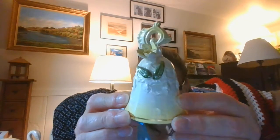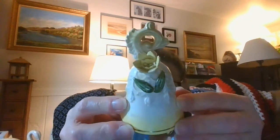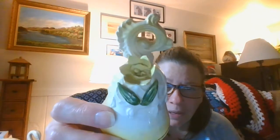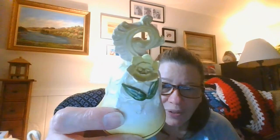This is a made in Japan bell, and it is marked March on the bottom. So for anybody who has a March birthday, it has this pretty yellow flower on it.